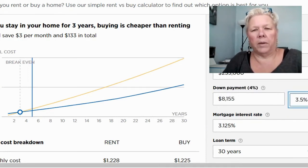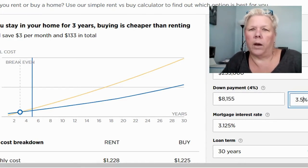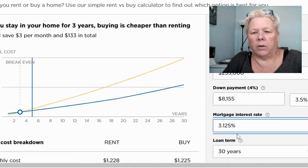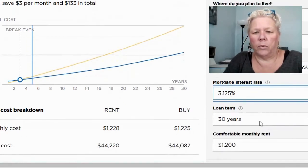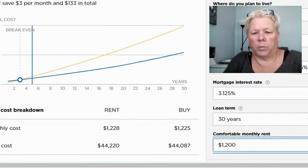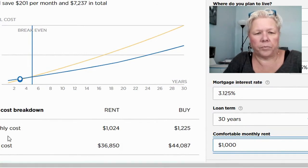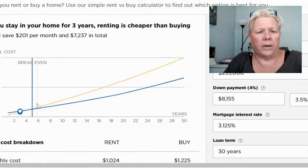Like I said, I'm taking a little deviation here because I really wanted to talk about the value of buying versus renting. Again, our mortgage interest rate that I was looking at last week is 3.125. Loan term is 30 years. Comfortable rent, we said, was $1,000. So we're going to put that in here. All right, so this gives you a breakdown.